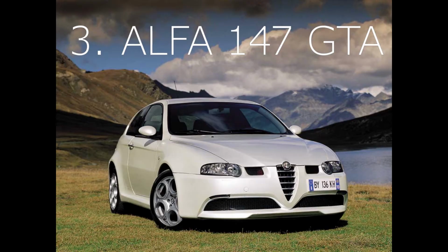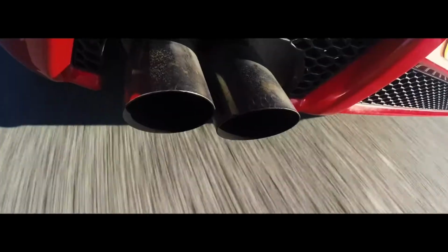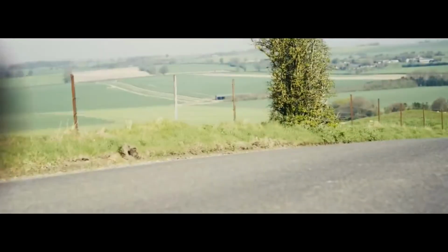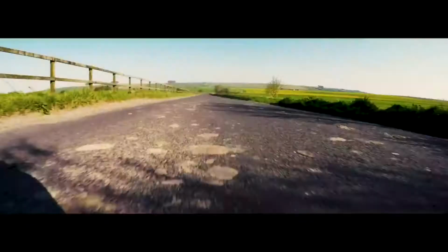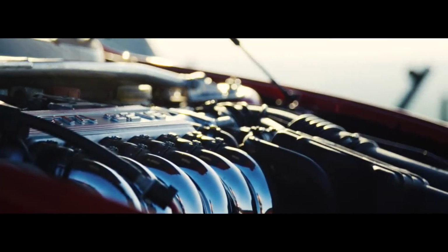Number 3, the 147 GTA. So the 147 GTA is a very questionable car that I've put in this one, and due to that reason, being Italian, it's very, very unreliable. However, do bear with me because I do believe this car will be a future classic. And that is its Italian pedigree and uniqueness.